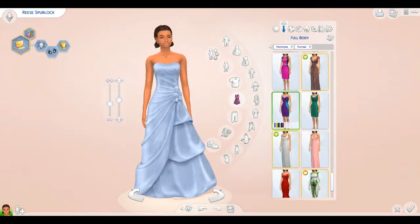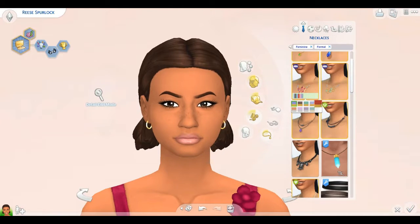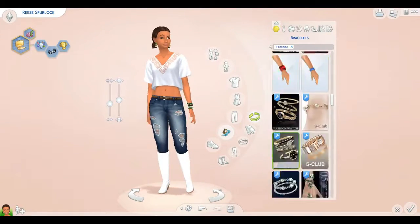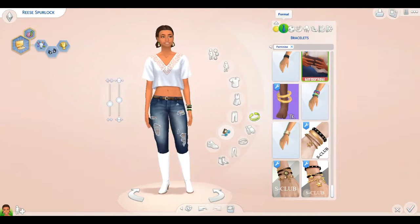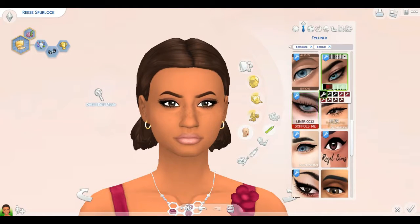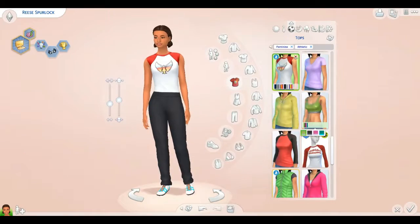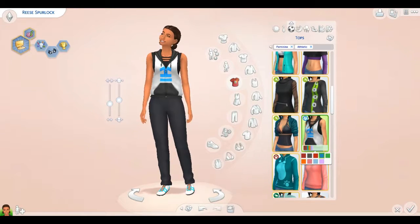And so I'm working on her formal wear now. I went for something formal yet girly, and at the same time not too girly. I went for something in a color I forget the name of. I think it's maybe a reddish pinkish color. It looks like this on both sides.